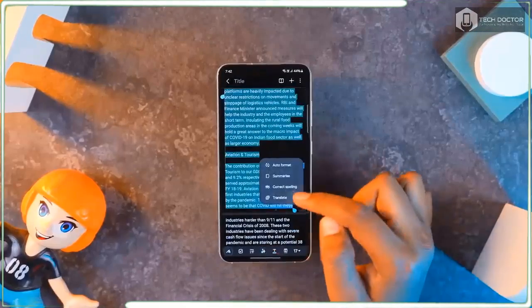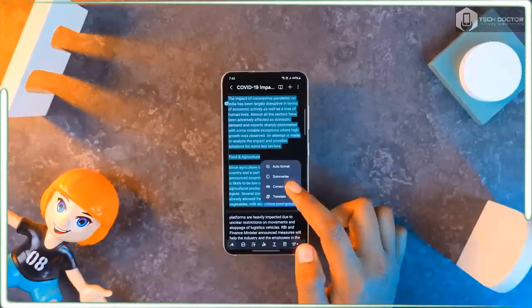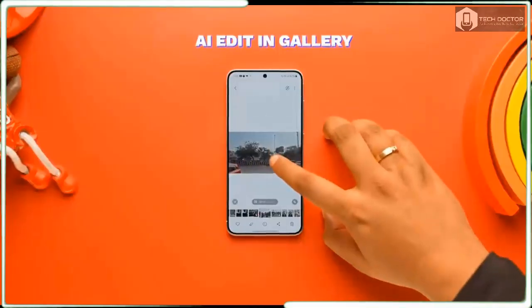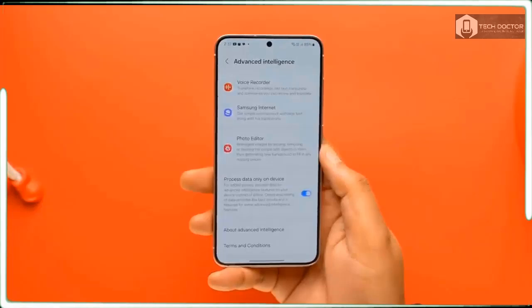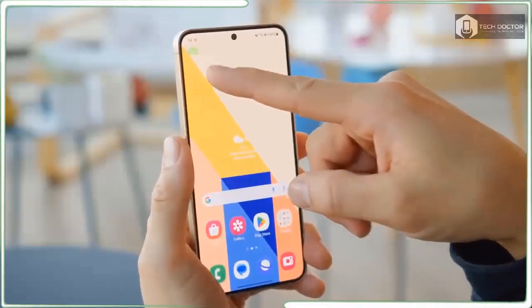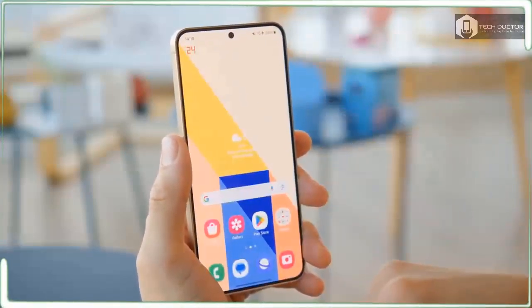Circle to Search does exactly what its name implies. If you see something in any app that catches your fancy, just long press the home button at the bottom of your screen. A message will pop up telling you to circle or tap on what you want to search, and the results will appear in an overlay at the bottom of your screen, so you don't have to leave the app you are currently in.